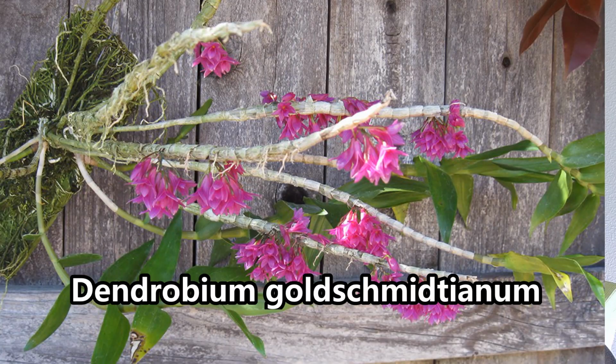Okay, I think I saw this on Todd's channel. Correct me if I'm wrong. I'm sure others have it. Dendrobium Goldschmidti Leantum. There's a little gap in my typing here on this, so they may have forgotten the letter. Dendrobium Goldschmidti Leantum. It's a species from Taiwan and the Philippines.